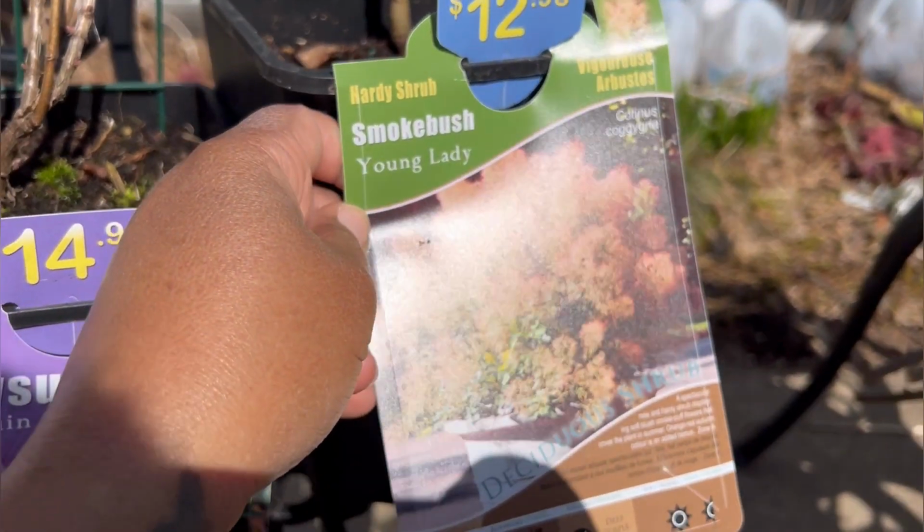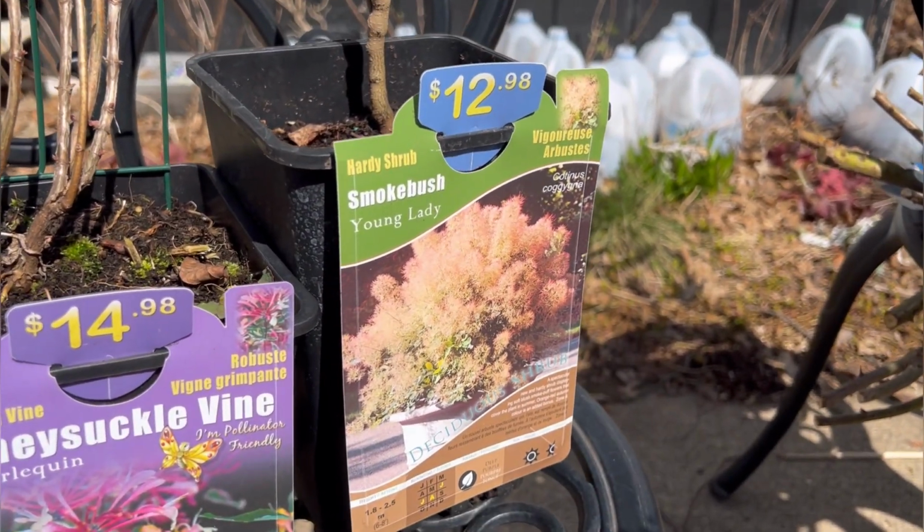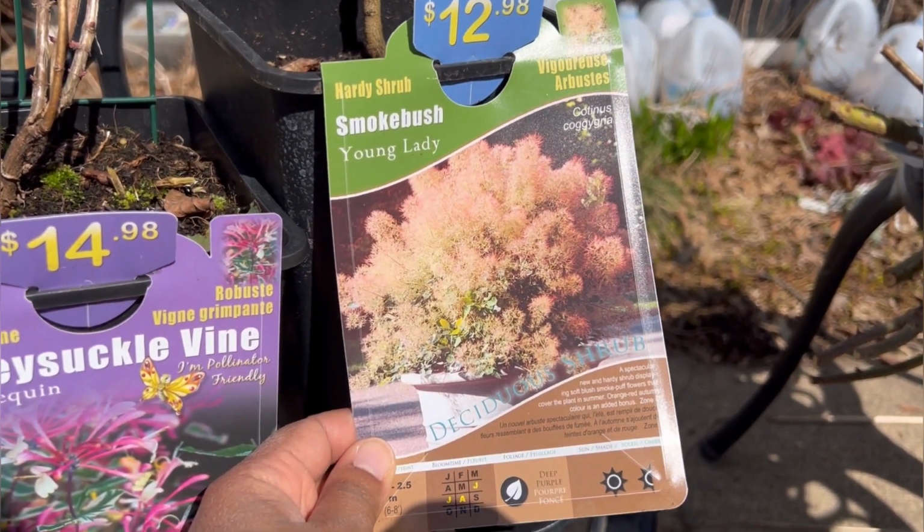Okay, and then I found this super cute young lady smoke bush. So excited. I've wanted a smoke bush for a while, so I was excited to find this.